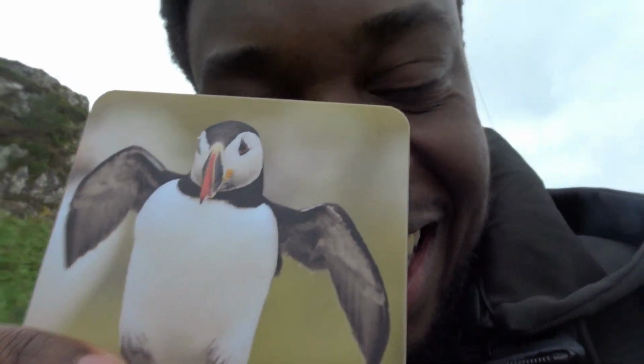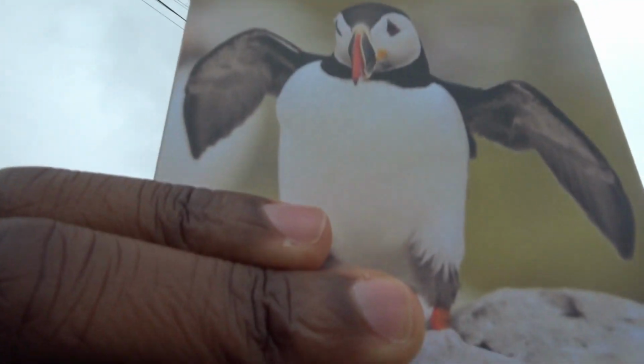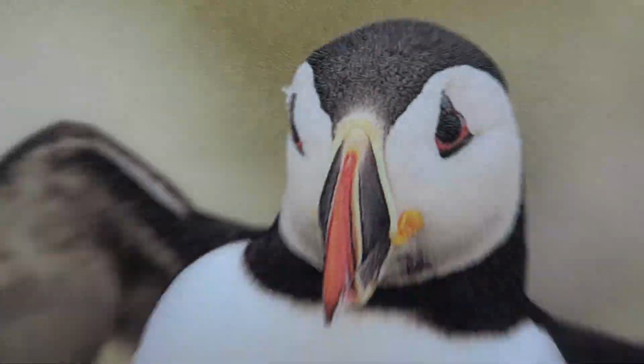Hold up. Did someone say support the local communities? Fam, man got a puffin coaster so I can have my coffee, my tea, mostly coffee, with a puffin on it. Yeah, looks nice. We're gonna treat it with respect. We're gonna put it in the bag. Look at the puffin. Oh my days.